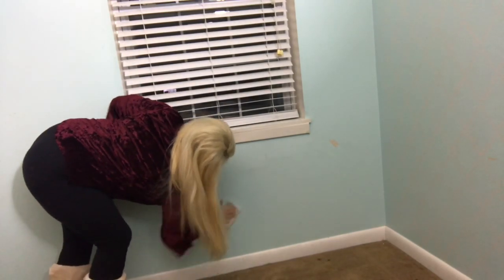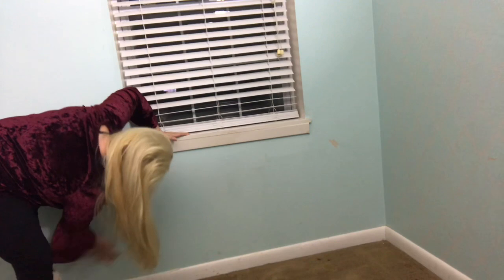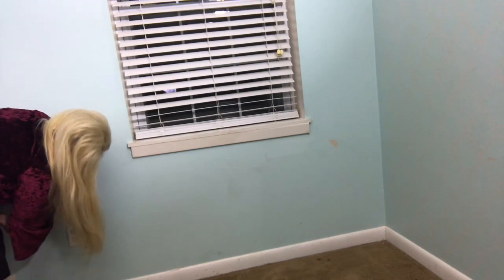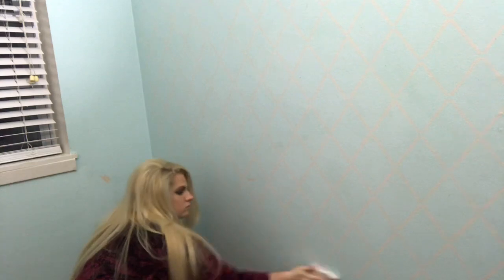I cannot tell you the last time I have cleaned these walls. Like I said, it's been months since anyone has even been in this room because you couldn't get in it. So who knows what all I'm gonna find. I've already found some interesting things in the process, but somehow we get food and crayons and everything on, not just in this room, but in every room of the house.